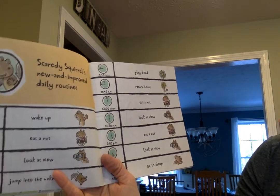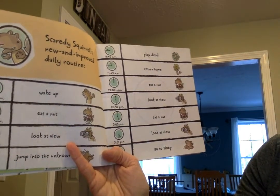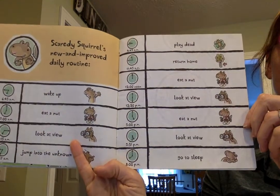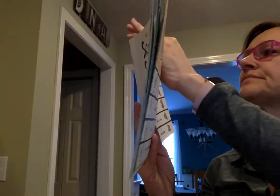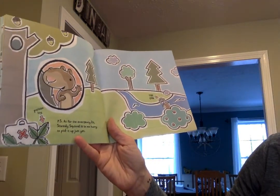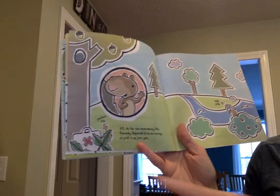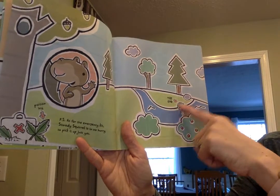12 o'clock noon, eat a nut. 12:30 p.m., look at view. 5 o'clock p.m., eat a nut. 5:31 p.m., look at view. 8 o'clock p.m., go to sleep. Ooh, we added in that play dead part. P.S. As for the emergency kit, Scaredy Squirrel is in no hurry to pick it up just yet. It landed in the poison ivy. The end.